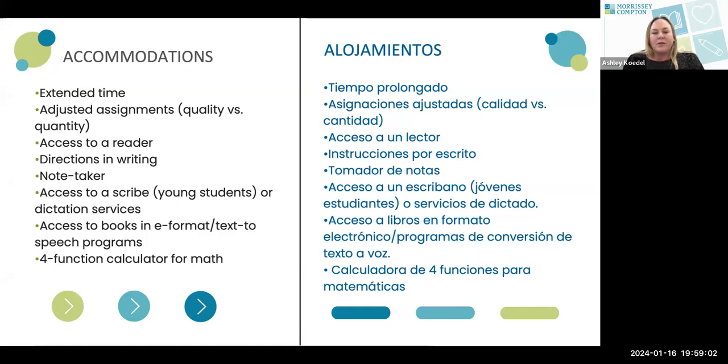It's also really helpful to have access to books or reading material in e-format and text-to-speech functions. And as I mentioned before, there's a lot of dyslexic learners who, because of processing and some working memory challenges, have difficulty with the retrieval of math facts. So being able to use a 4-function calculator can also be a really helpful accommodation. There's a lot more. These are just common ones that we see.